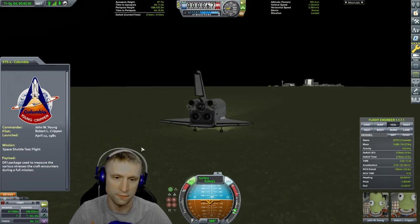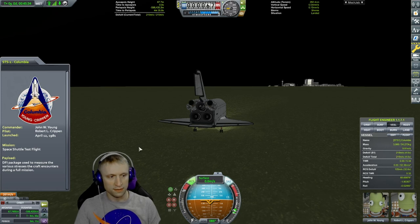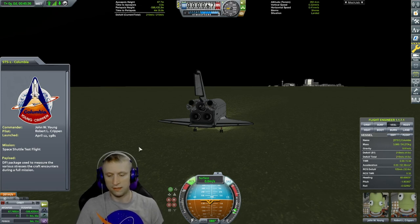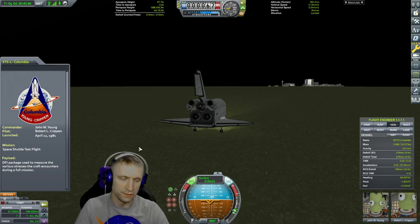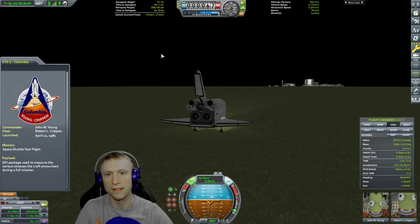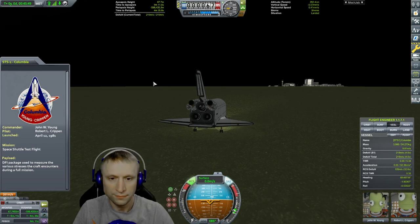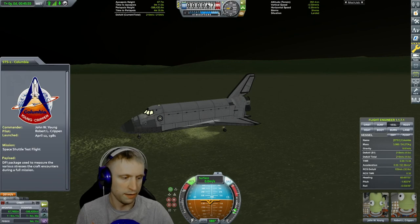Alright, touchdown of STS-1, which kind of mimics, in a way, the actual landing of STS-1, because up until STS-4, they landed in a lake bed anyways. Accidental realism. I'm kidding. Brakes. So other than that, I think that's all I have for STS-1.